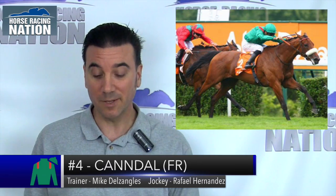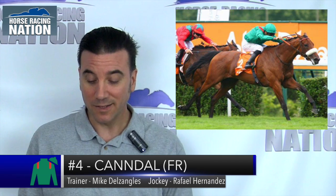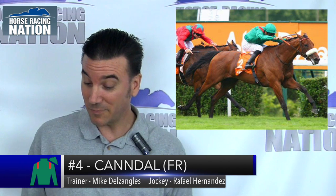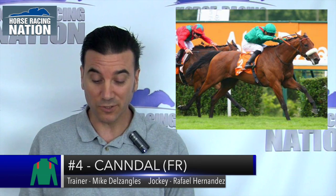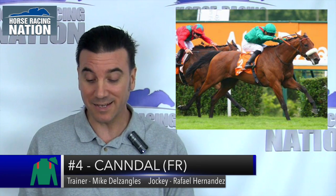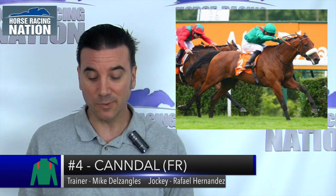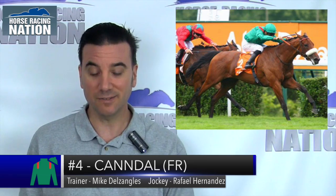The 4 in here is coming in from France, Candal. This one, probably the distance is his best asset here. 10 furlongs on turf. He has 3 starts with a win, a second, and a third. Christophe Soumillon is going to come over to ride him. He's 8-1. Wouldn't be surprised if he ran a decent race in here.